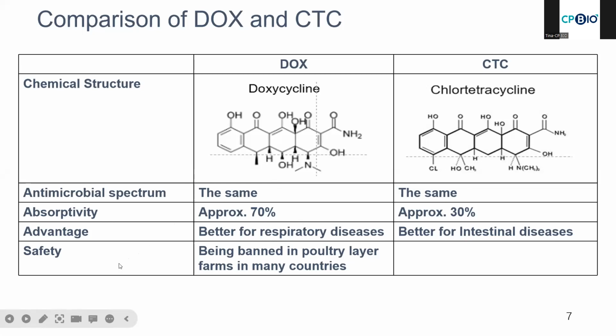And on the other hand, for safety concerns, DOX is not allowed to be used in poultry layer farms in many countries, which means it is quite toxic.